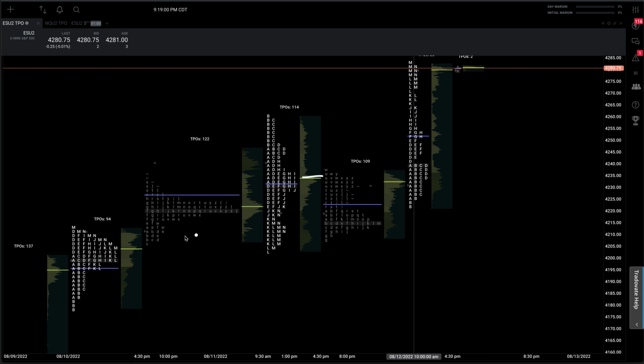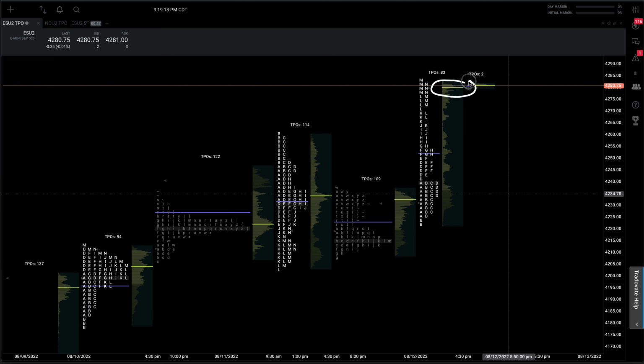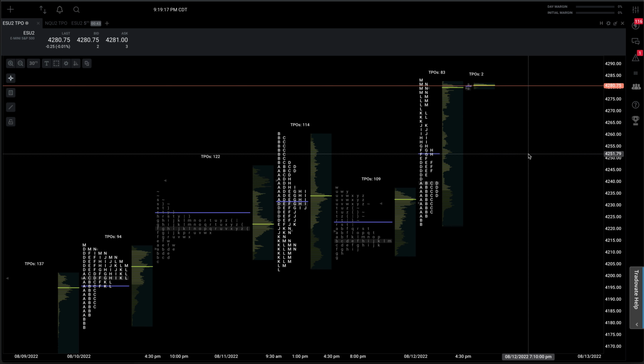But overall, I mean, look at this. We've already tagged up this point of control. We've tagged up this point of control from the CPI gap up. Granted, there are some virgin points of control stacked underneath us, but for now, everything looks good in terms of structure up here from the market profile perspective. And again, the main takeaway is that the point of control did migrate higher right to the high of day on the Friday session as we rallied.